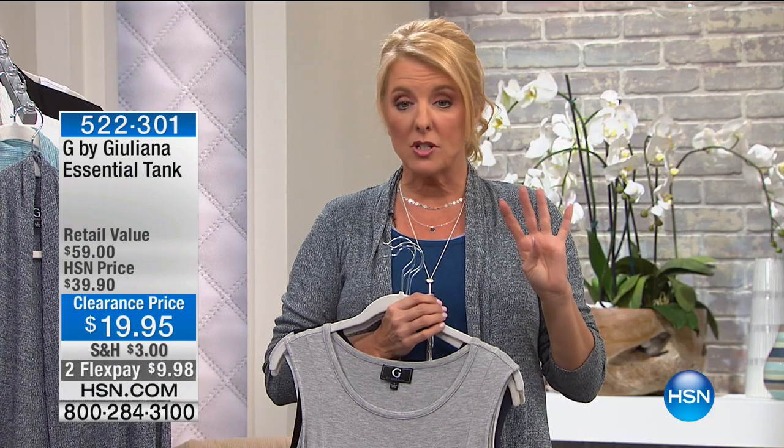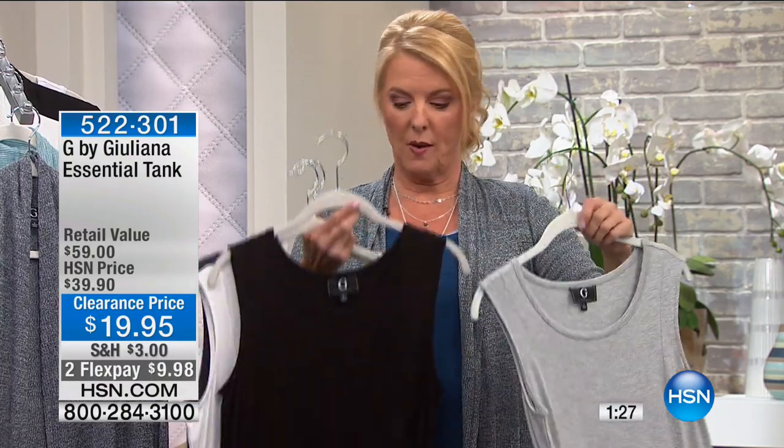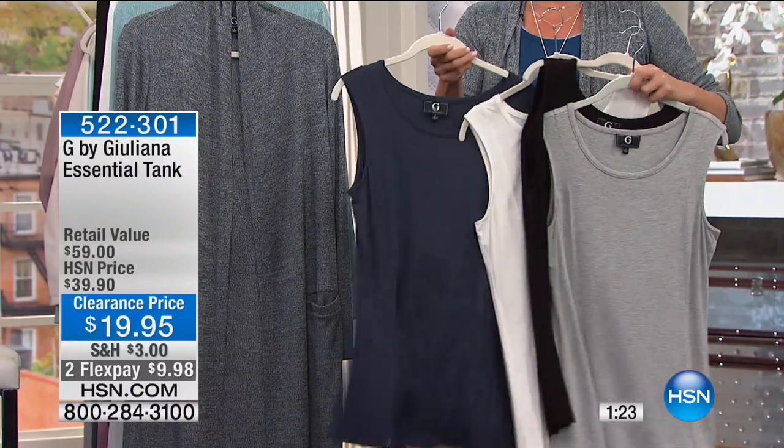Okay, just want to show you the tank very quickly. Ahita's wearing it. This is the Essentials tank. I'm down to four colors left. We've got about 90 seconds to talk all about it. We have the Heather Gray, there's the black, there's your off-white, and then there is the navy.